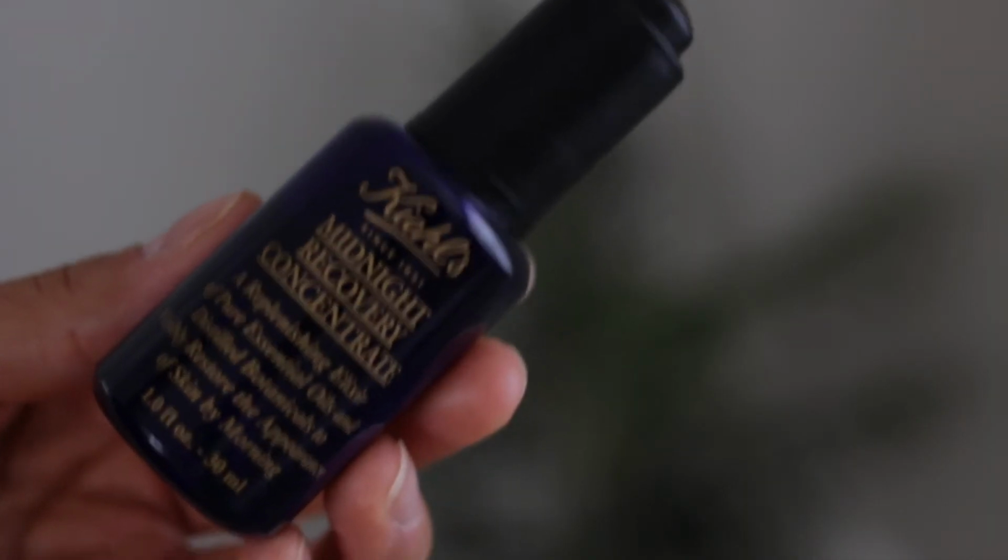Next, I have the Kiehl's Midnight Recovery Concentrate Oil, and this is the second time that I've repurchased this. I remember when I first bought it, I feel like it was a couple of years ago, I completely fell in love with it. It is one of my all-time favorite oils. It is just a very beautiful oil. You put it on your skin and you wake up the next day and it just looks very glowy and soft, and it looks like you had like 8 to 10 hours of sleep. So yeah, I love this oil. I'm very happy to have this again. It also smells really good.